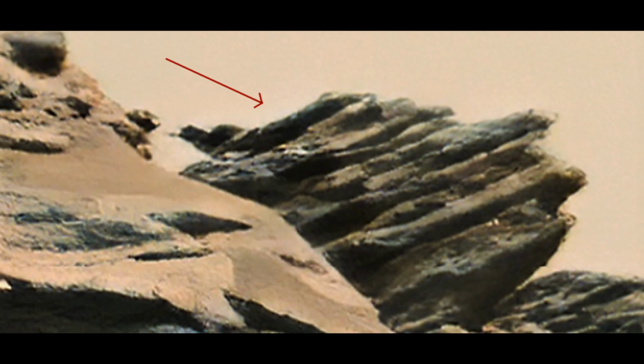This little craft has an engine sticking up in the back that's reminiscent of the first craft we saw in this video. Sticks up kind of like that. Here's another aircraft.